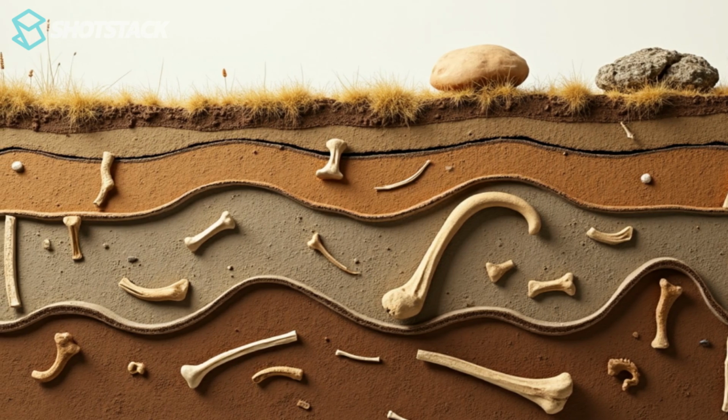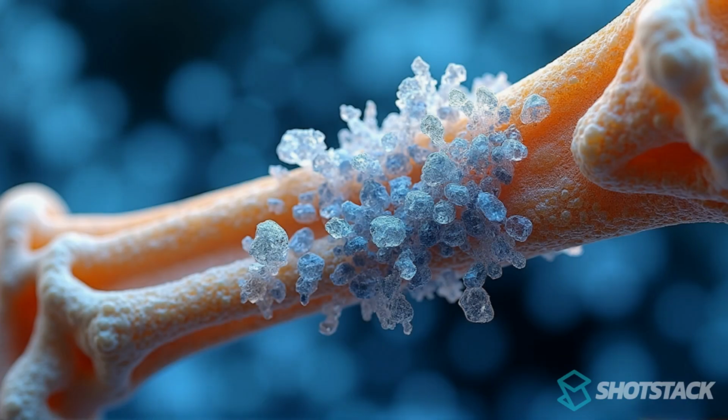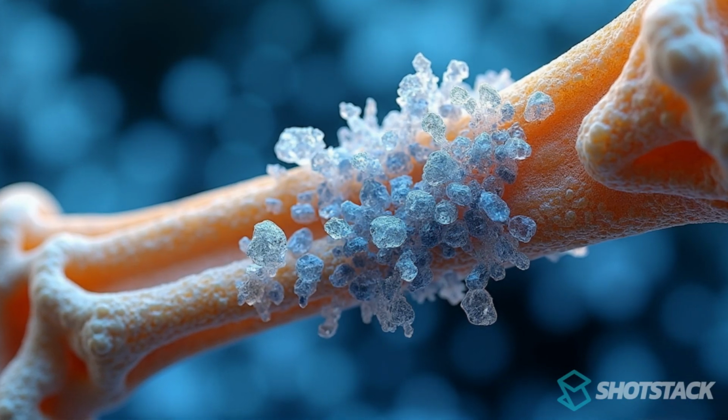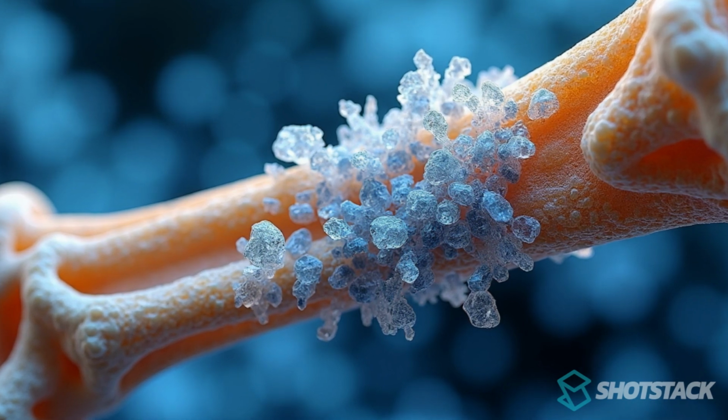As more layers of sediment pile up over time, the buried remains are subjected to increasing pressure. The soft tissues usually decompose, leaving behind the harder parts like bones, shells, or teeth. But here's where the magic happens.